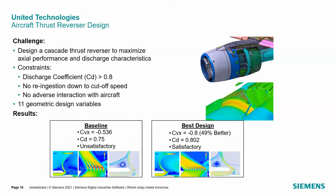And so when you look at the baseline, you can see the numbers there: there's coefficient of drag, and then the CVX is the thrust, or the reduction in thrust. Basically the higher the number, the better. And you can see that the best design after running it through this process was significantly better. But not only that, if you see the imagery at the very bottom, it's a little small, but you can see why it's better. You can see why the air turned more. You can see why it's more efficient. And then that in itself helps the engineer understand where to go next, maybe, or even if this design is adequate.